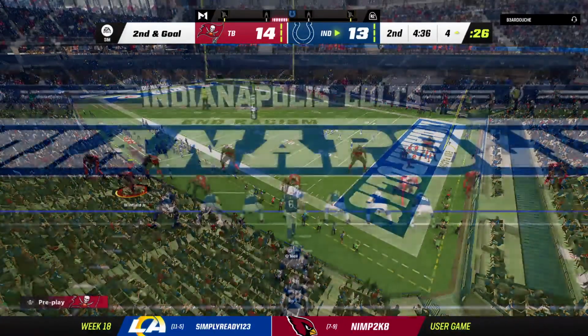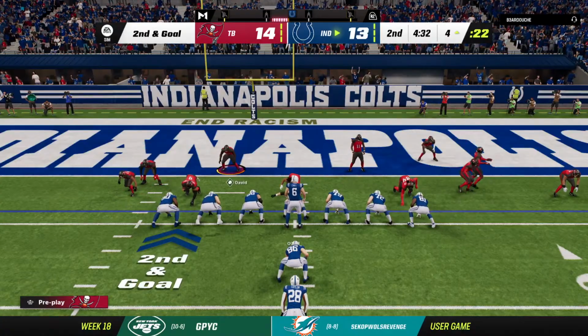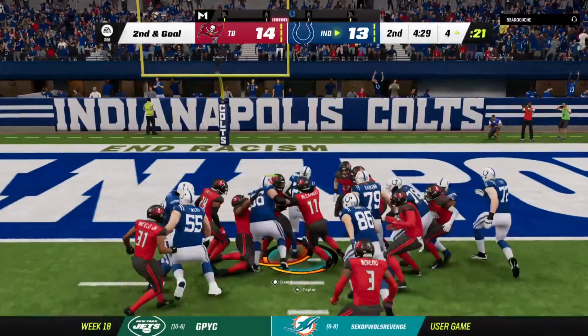Well, they didn't get a whole lot out of that one, but I think you got to continue to try and run and try and keep the defense honest. You mean or also just sit back, dare you to throw it on every down? Yeah, you get your quarterback hit a lot that way.